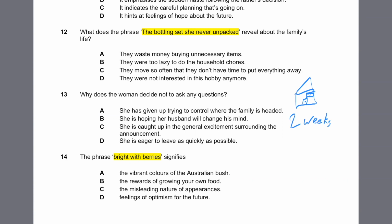You've packed all your winter clothes, a bunch of furniture, some antique items, some bottling sets, some things that you don't use very often. Would you unpack all of these things if you're only going to live there for 2 weeks? Definitely not. If you're going to live there for a year, then sure, you might unpack it. But if you live there for a very short amount of time, you wouldn't even bother. And that's exactly what it shows about the family. They move so often that they don't have time to put everything away, or time to unpack things in this case.